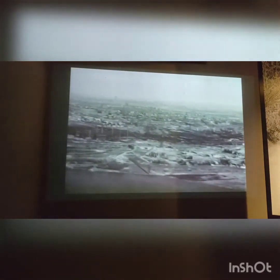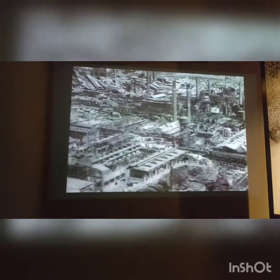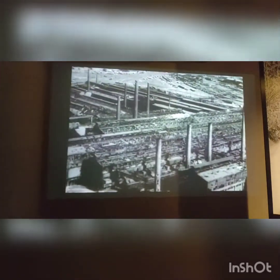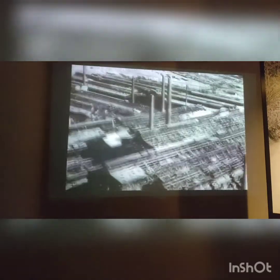Then, of course, there's the Ruhr. Duisburg was just one place in the great concentration of industrial towns in that area. Steel production was a priority target. Well, here are views of the great Thyssen steelworks in the suburb of Bruckhausen. You don't need an expert to interpret photographs like this.